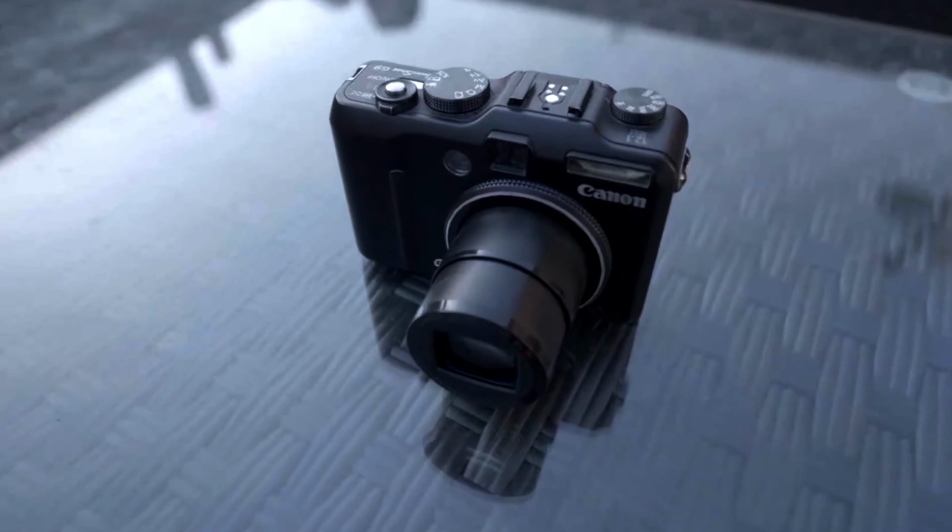This 16-year-old camera takes shots 10 times better than your iPhone, and if you don't believe me, watch the rest of this video.